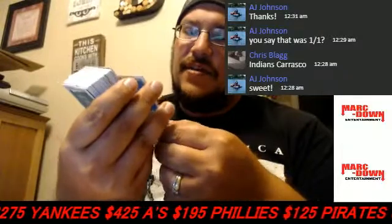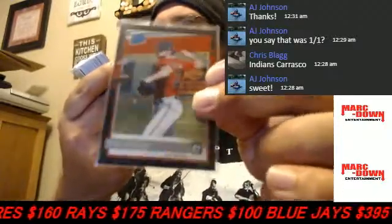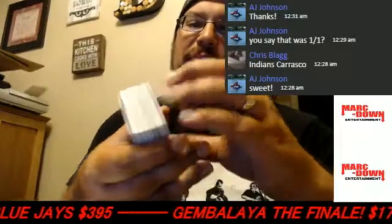18 out of 125. Zach Gallen. Diamondbacks. I love this parallel when you move it in the light and it's got that shimmer effect. It looks so cool. I like Optic. Alex Bregman, mythical.